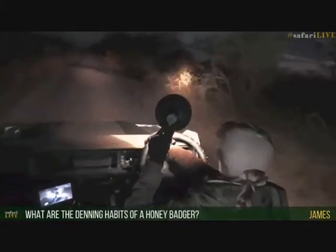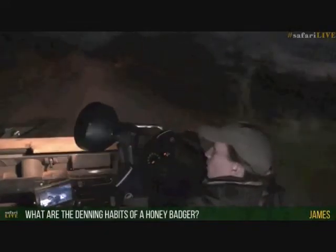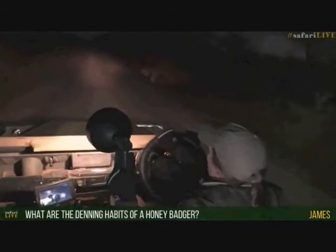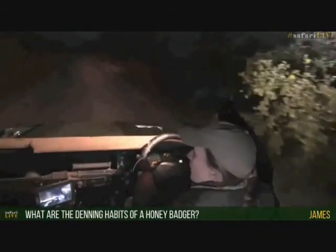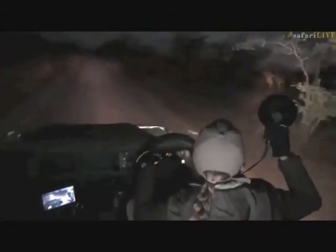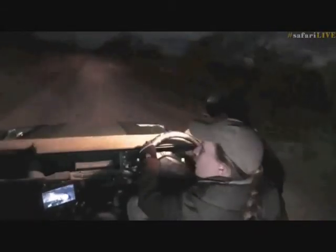James, you're wondering what the denning habits of honey badgers are and at what age the youngsters start moving out. Well, when they're about 3 months old, they start venturing out of the den. The den is normally burrows that go underground, and just the female attends to the youngster. The males are not really involved in raising the young. Often you'll see them moving their little ones from one den to the next, and just like hyenas, when they're born they're fully black, and then they start getting their whitish colors as they become a little bit older.